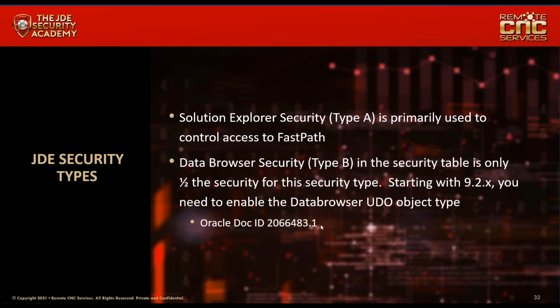Oracle Doc ID here, and this will be in the slide that will be available later today or tomorrow, is a great solution, and it goes through in a lot of detail exactly what you need to do for this.